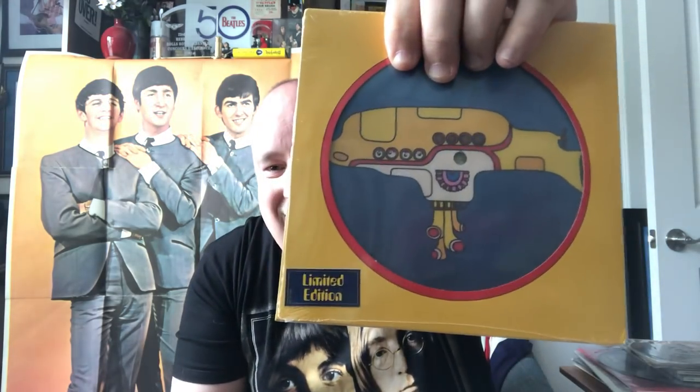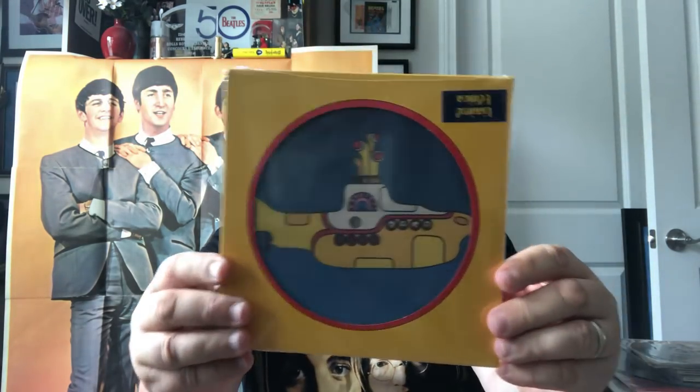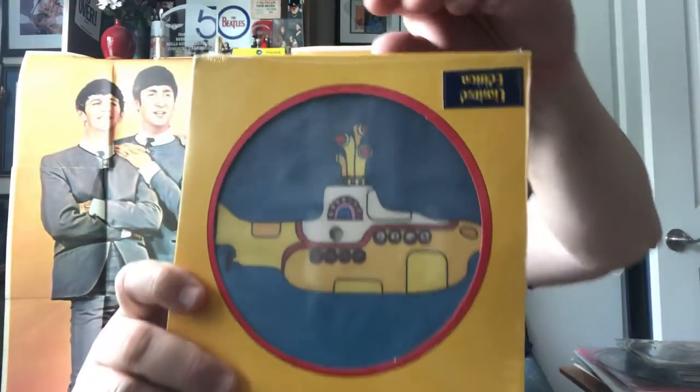Have you gotten your copy of the brand new Yellow Submarine disc yet? You need to get one. It's really pretty cool, Yellow Submarine. Plus, mine's really rare. The sticker's upside down. So, but yeah, there it is, Yellow Submarine.